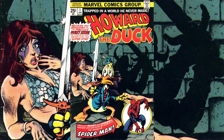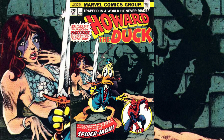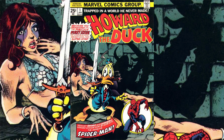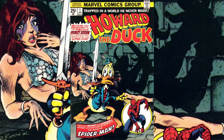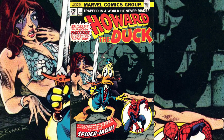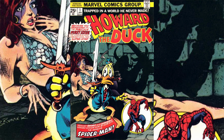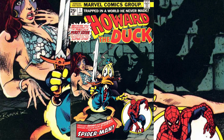The number 4 book on the list is also a little bit of a surprise. I have never seen this book on the list. I am talking about Howard the Duck issue number 1. There appear to be just 196 total graded copies of this comic on the population report, which is the first solo title featuring Howard the Duck. There are 11 9.8s out there, but 0 sales in the last 7 years.